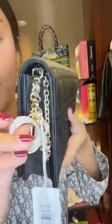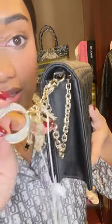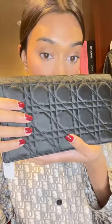Guys, look, let me show you the detailing on this first. Look at that. It's got diamante detailing on the Dior charm. How amazing is that? I love this. Now, this reminds me of my old lady Dior bag that I sold to Luxury Promise. I think Iman bought it, but I can't lie, guys, I do regret it because it was my favorite bag. This is satin and it's got the cannage detailing, as you can see. And then it's got the diamante detailing.